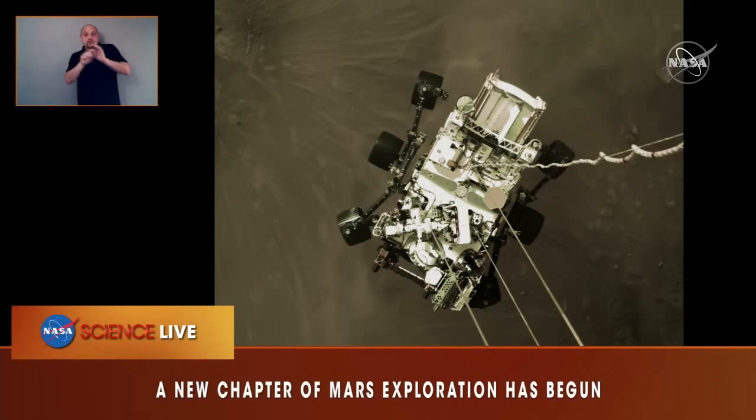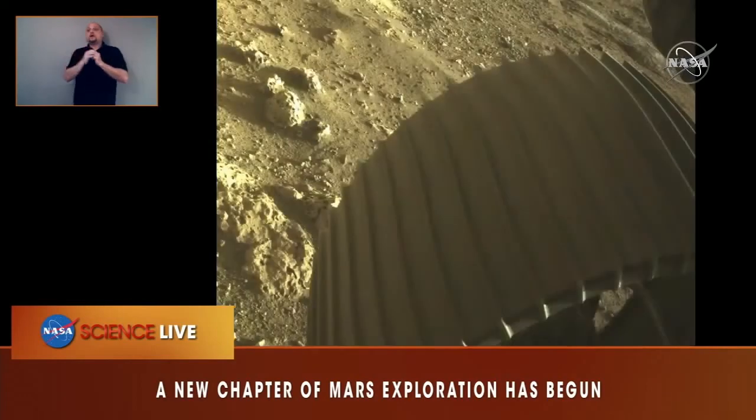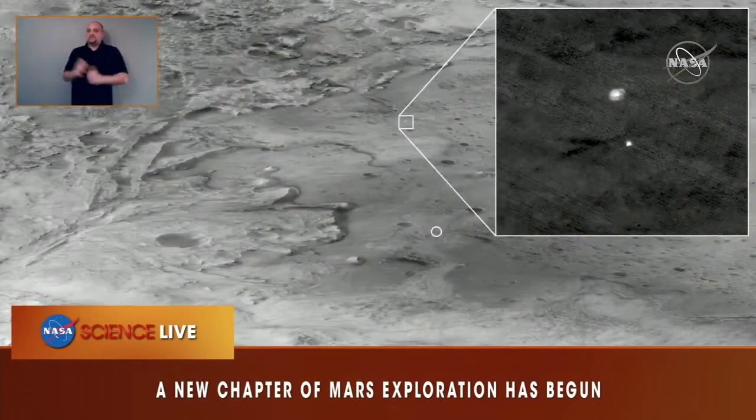In fact, we've already received some incredible images from Perseverance. In this photo that you see here, that's the view looking down from the sky crane, lowering the rover onto the surface of Mars. In this next photo, you can see Perseverance's front right wheel on the Mars surface. The scientists are filled with such excitement as they discuss the rocks right nearby the wheels. In the next picture, you can see an image captured from orbit around Mars of Perseverance's parachute as it is deployed and as it descends onto the Red Planet.